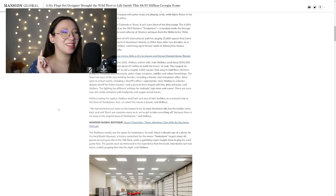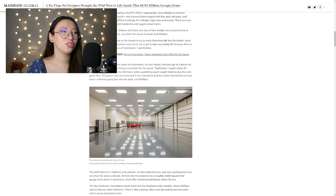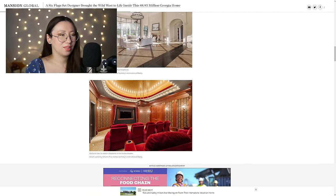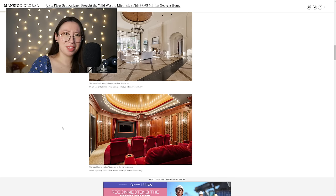The lighting, this is crazy, has different settings for midnight, high noon, and sunset. There are even faux dirt roads complete with hoof prints and wagon wheel tracks. Oh my god. They went to Tombstone to look at it. This is crazy. So they mostly used the space for fundraisers. Makes sense. That is crazy. And the rest of the house is pretty stunning. Although, what? Wallace likes to watch westerns in the home theater. Oh, does he? We're shocked.